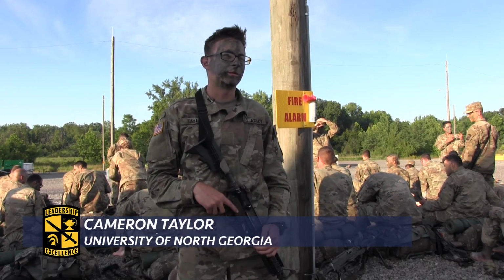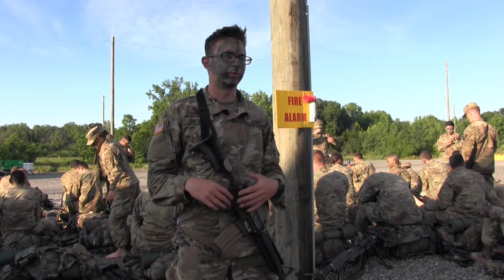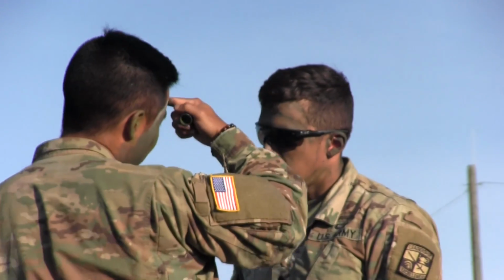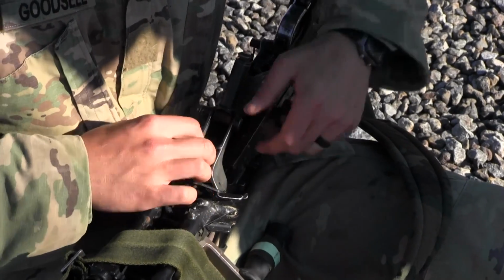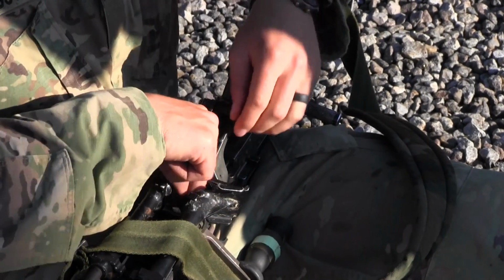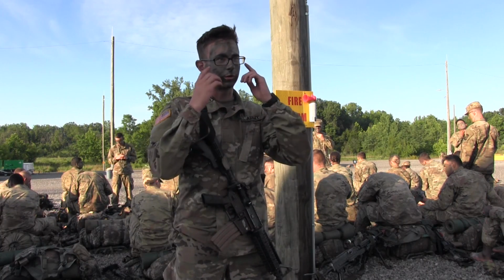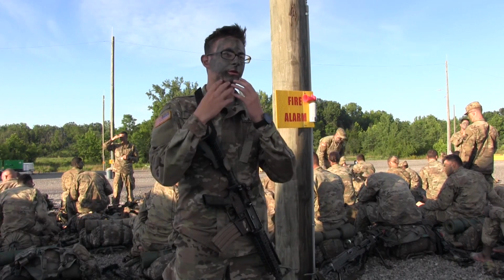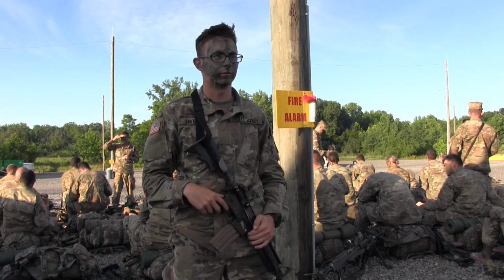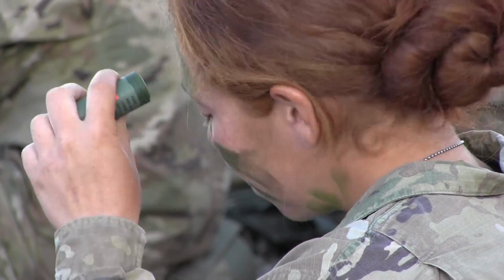So SOP stands for Standard Operating Procedures. As a platoon, we come up with a set way of doing things, whether that be grabbing leaves from the trees to put on our helmets to break up our image, or putting on face paint: the dark spots go on the protruding areas, and the green covers the low-lying areas to break up our figure. So when we're laying down, we're not really seen.